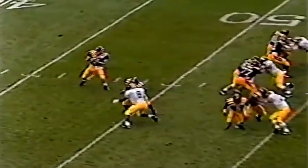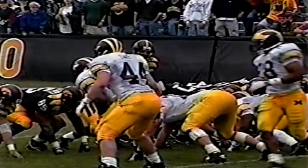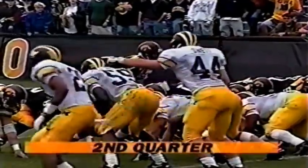But actually what happened, they broke the coverage down to the right side of your screen. The safety did not get over to help the corner. See, the corner was rolled up. The safety there, Thompson, did not get over there quick enough to make the play. Good throw. Now, from there, Iowa struck with this touchdown, and it put the Hawkeyes up 7-3 after the extra point.